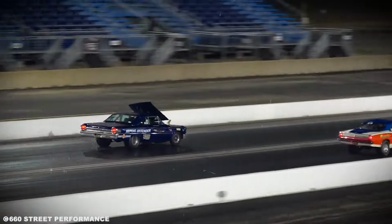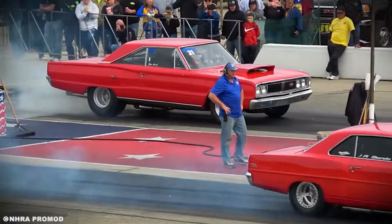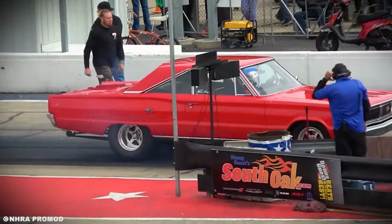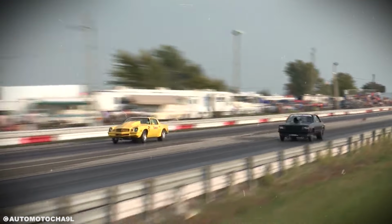That's the beauty of grassroots innovation. It doesn't ask permission. It doesn't wait for approval. It just sees an opportunity and takes it. Pat Musi saw that opportunity in 1979, and drag racing has never been the same since.